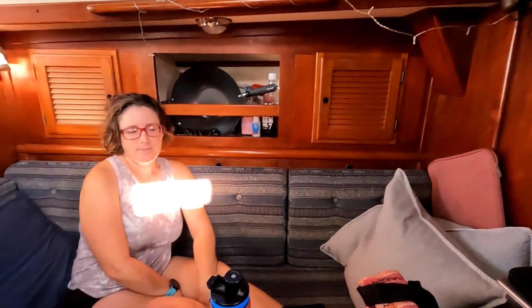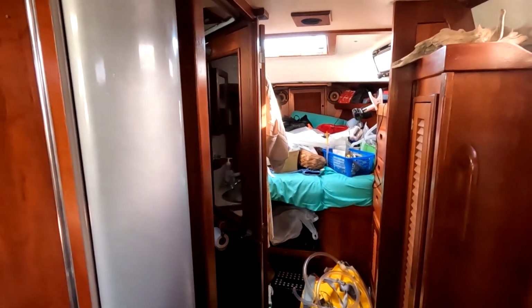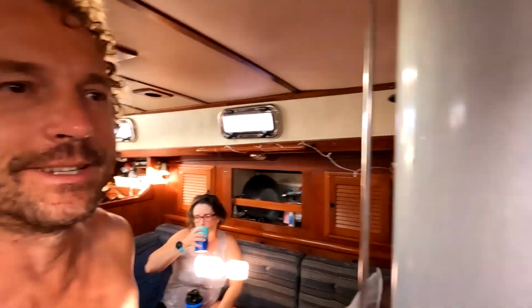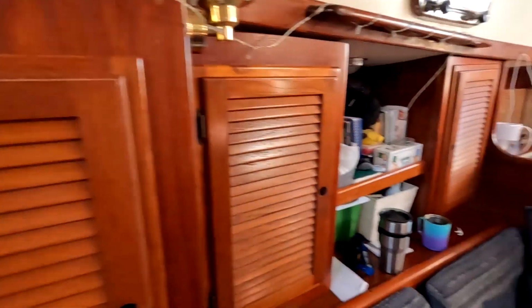Mm-hmm. Exciting. Okay, it's early the next morning. We've done the stuff shuffle. Now we have Lindy in the seat and the stuff in the bed instead of vice versa. Hopefully this is the last day of shuffling the things around, but we'll see.